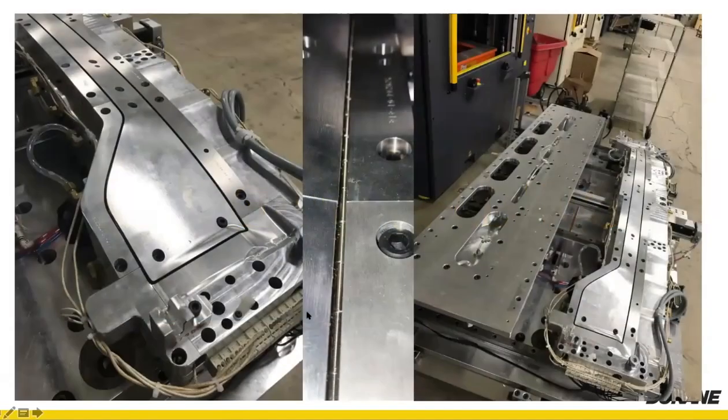And just in a nutshell, what I'm showing here is really no matter how complex the part, we generally can come up with a solution to weld your part. Keep in mind, this guy is probably 1,200 millimeters long. Wow. It's a pretty significant tool.